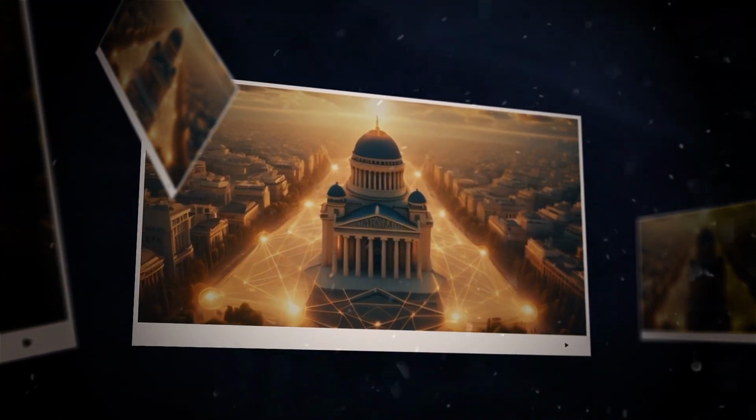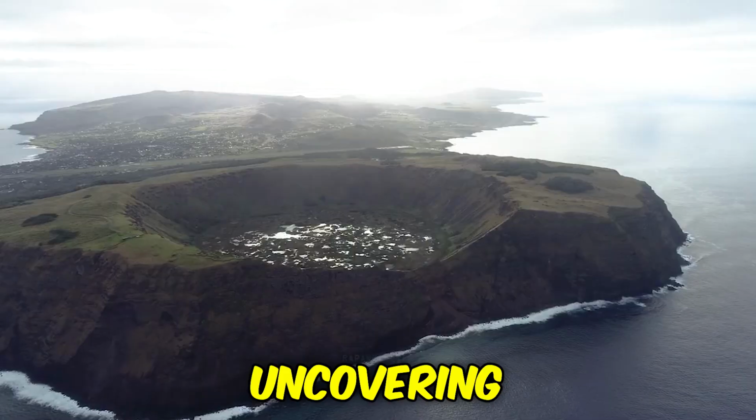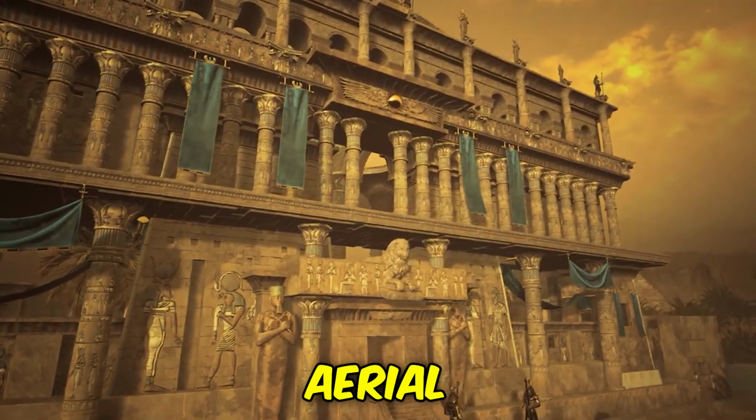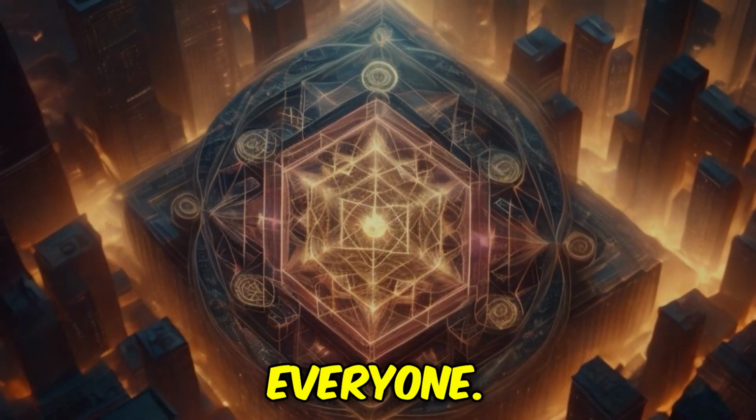village. Today, we will embark on a fascinating journey through sacred geometry and ancient civilizations to modern times. Imagine uncovering a hidden world, forgotten by time. Our story starts with an ordinary guy with a passion for aerial photography. But what if he was found next on a remote island and left everyone shocked?